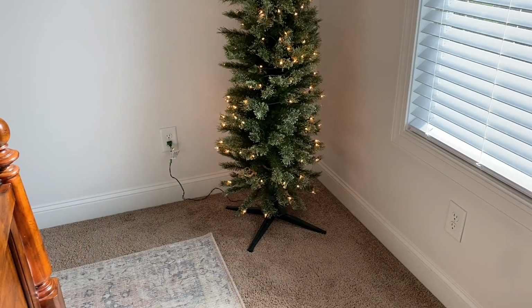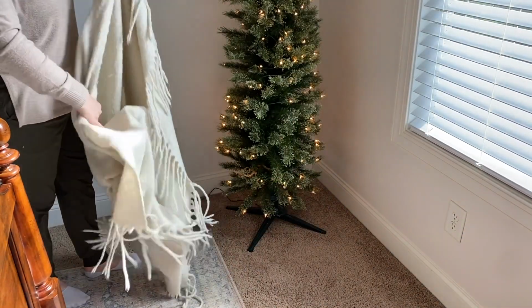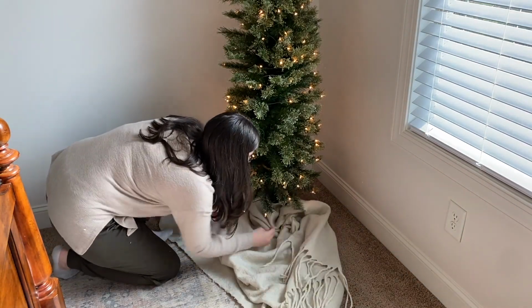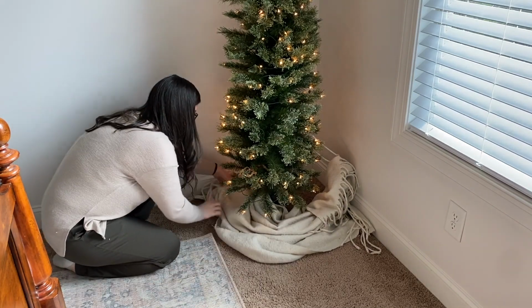If you're ever short a tree skirt or a collar, you can always use a throw blanket and just toss it around the base of your tree.